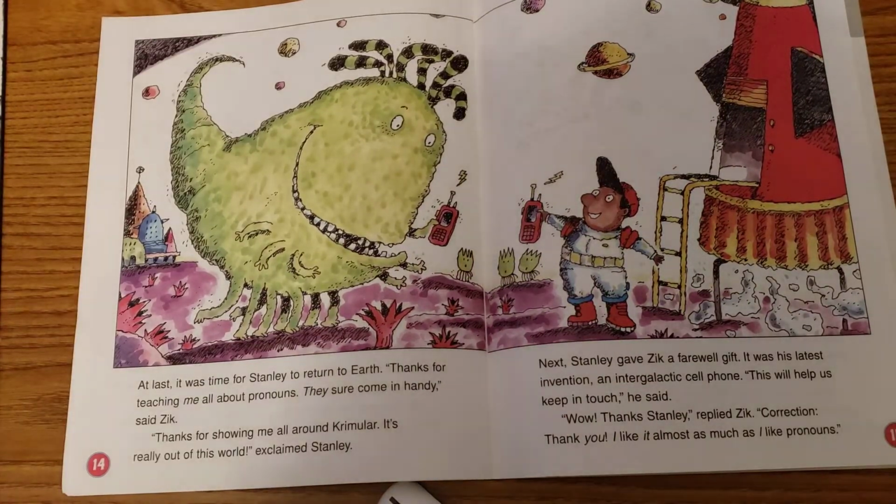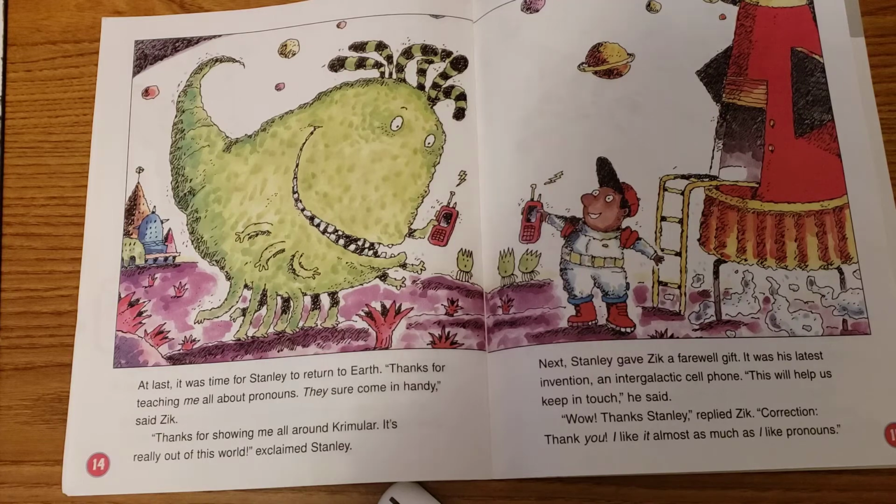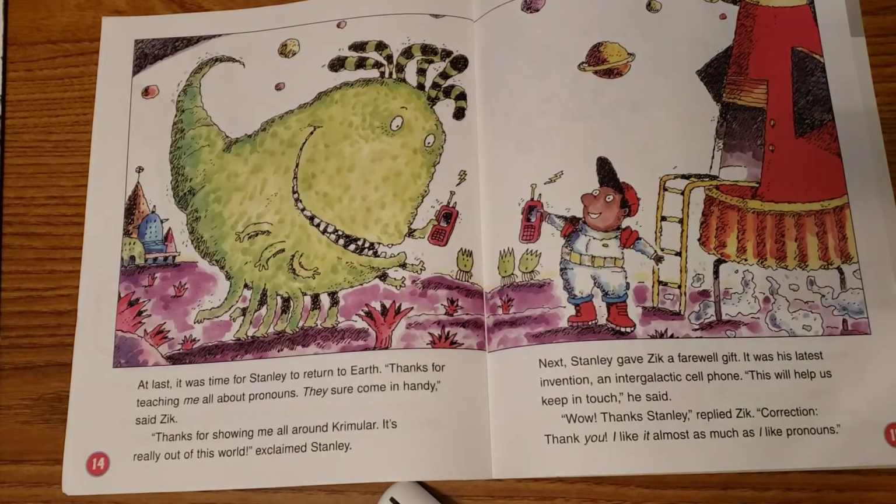At last it was time for Stanley to return to Earth. "Thanks for teaching me all about pronouns. They sure come in handy," said Zik. "Thanks for showing me all around Crimular. It's really out of this world," exclaimed Stanley. Next, Stanley gave Zik a farewell gift. It was his latest invention, an intergalactic cell phone. "This will help us keep in touch," he said. "Wow, thanks, Stanley," replied Zik. Correction, thank you. I like it almost as much as I like pronouns.